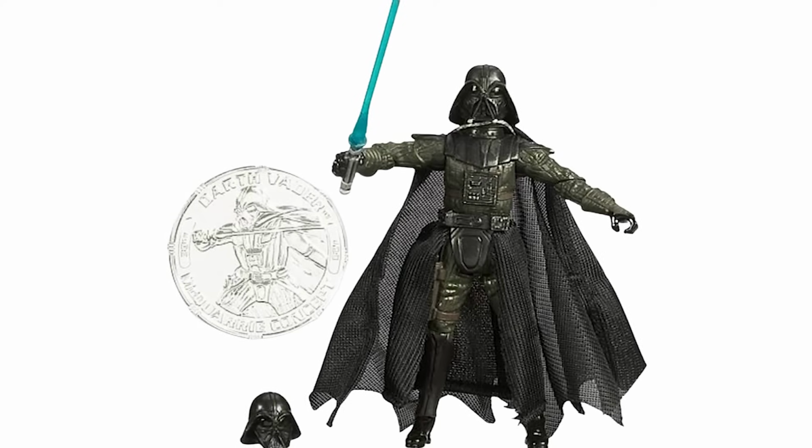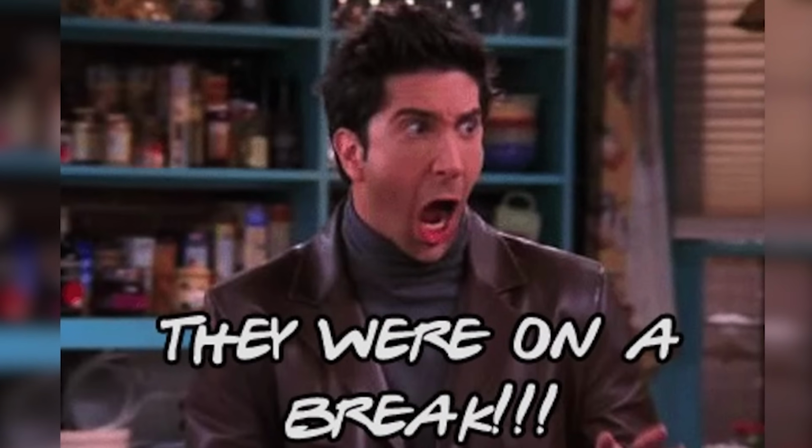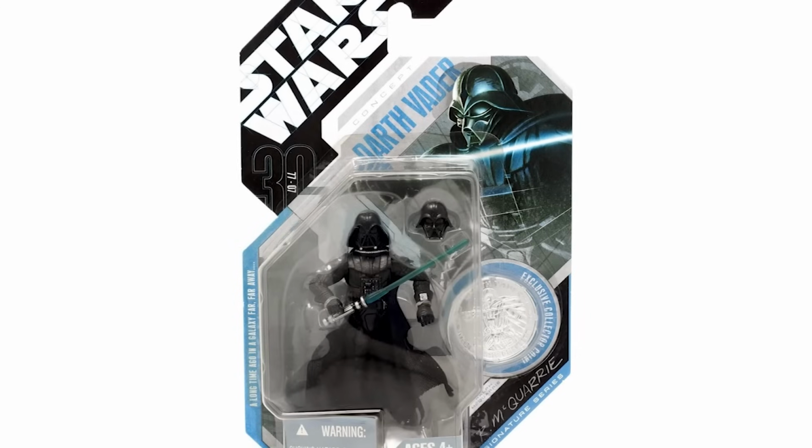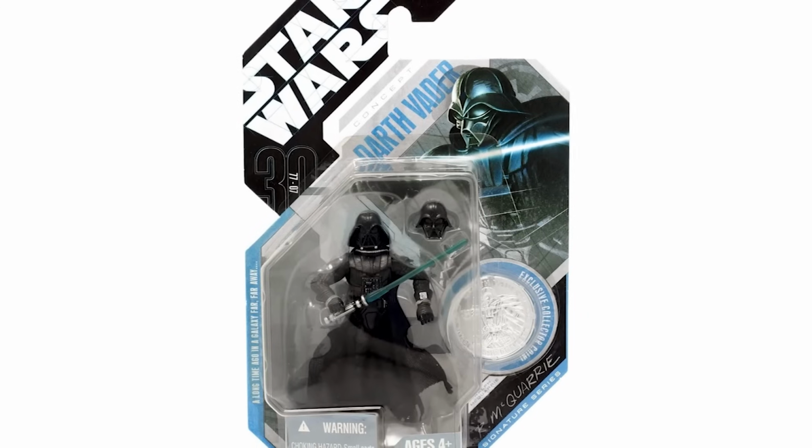which I thought was kind of stupid, but this was one of my favorite eras of 3.75-inch collecting. I was actually kind of in a dip here where I wasn't collecting for a few years, and then I got in a little bit here before I came back all in with the Black Series. This was the first time we ever got a concept version of Darth Vader. It came with 2 different heads, which represent the 2 primary versions of Ralph McQuarrie's Vader designs.